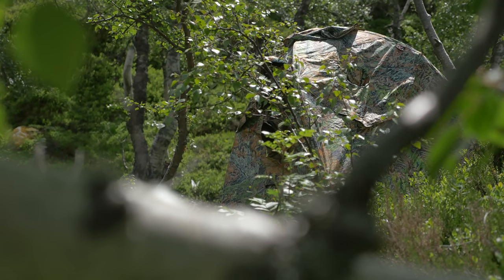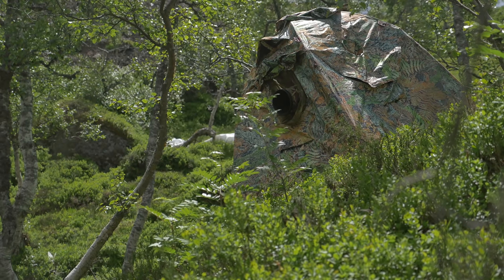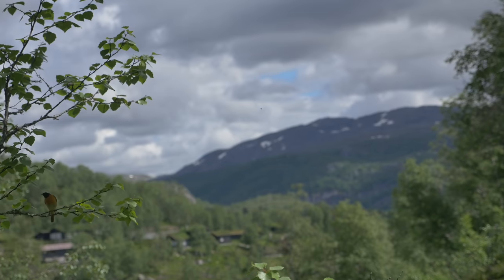I put up my blind in a really difficult place where it's so steep and sloping on this little hillside, and the reason why is because I wanted to come at eye level to some of the perches that I've seen the redstart using, so therefore I needed to put it on this slope here. Oh, there it is. I found a really good spot here.